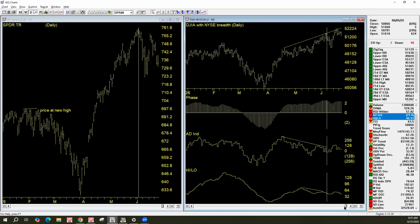We're at this point here. This is downloaded all the way through to the 23rd. And the market's heading up into a new high zone again. So what's happened in the Spider? Let's have a quick look here and see what's going on.